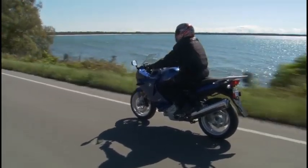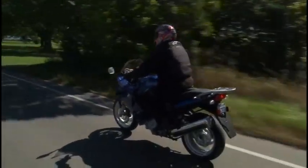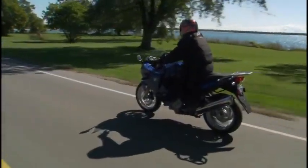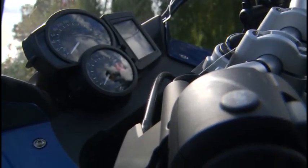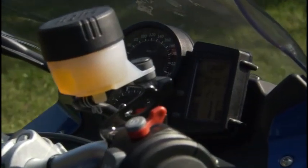Yep. And for me, actually, the riding position is just about perfect. It's got a nice high screen to it, and it cuts through the wind pretty well, actually, for a very narrow motorcycle. The cockpit's good. You've got analog tach and speedometer, which is nice. I like that rather than all the stuff. But you have this little infotainment center, which gives you a lot of information.